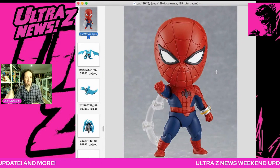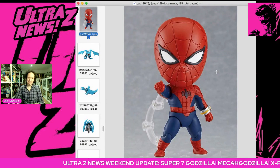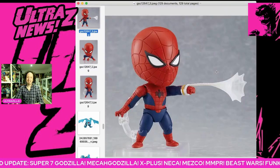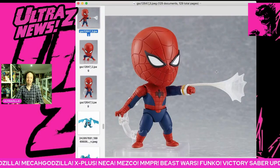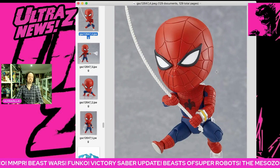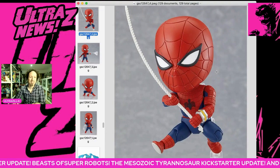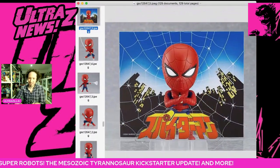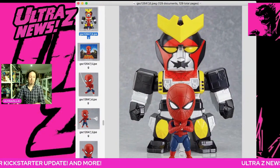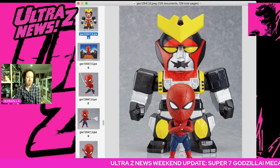Okay, another pre-order that I'm in on are the Nendoroid Spider-Man. That's right, the Japanese Toei Spider-Man, and Leopardon, which we're going to see in a second. This is awesome. I am so happy that Spider-Man is getting more love. And this is from Good Smile Company in the Nendoroid line. And that is super, super, super cool. Love it.